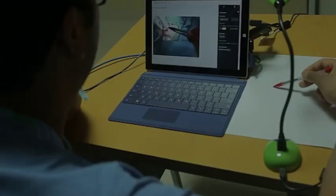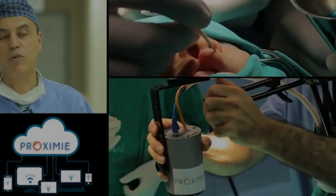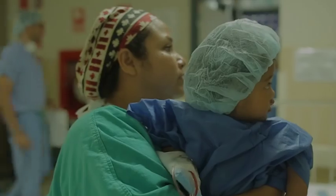We build a platform so flexible you can use it anywhere. All we need is an internet connection. It could be wired, it could be wireless, it could be 3G or 4G network. If you have a smart mobile device, a phone or tablet, with an internet connection, you can connect to the platform.